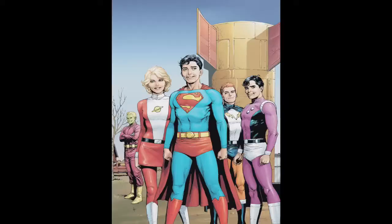even throw in the Legion of Superheroes. He gets to go to the future, meet them, gets a Legionnaire ring. So that was kind of cool having that element there from the Superboy incarnations and the Legion of Superheroes.